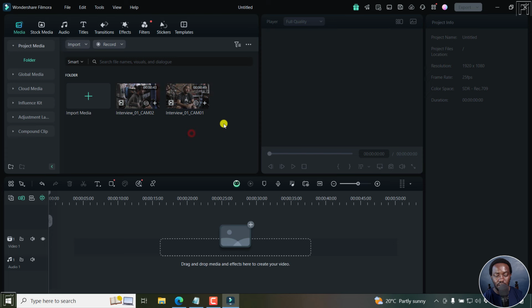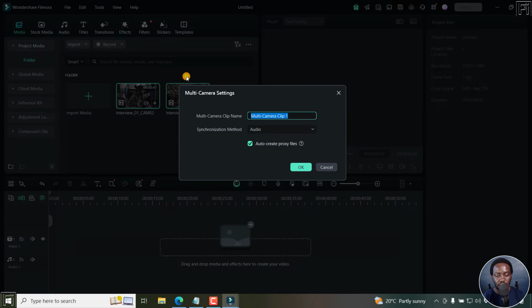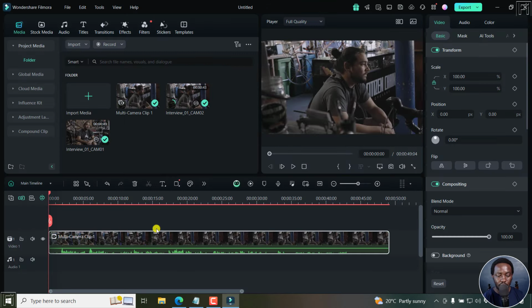And once you have everything here, you can just select both clips, right click, create multi-camera clip, click on that, give it a title, and then you can choose the synchronization method. You can say go with audio or fast frame, and then auto. If you have very huge files, remember to check this, auto create proxy files, click OK. And once you do that, you'll get this particular video here.